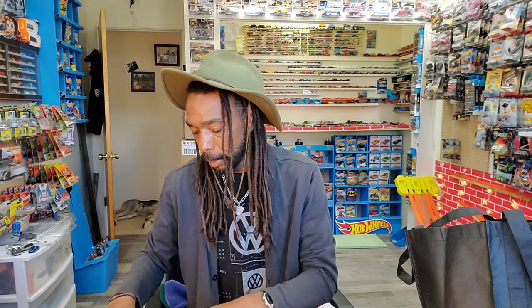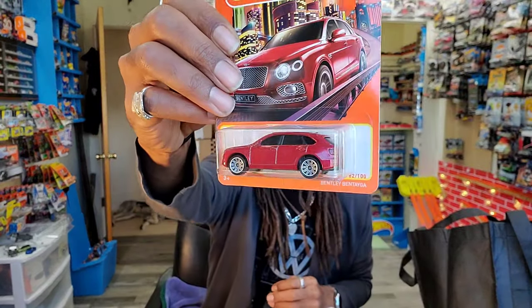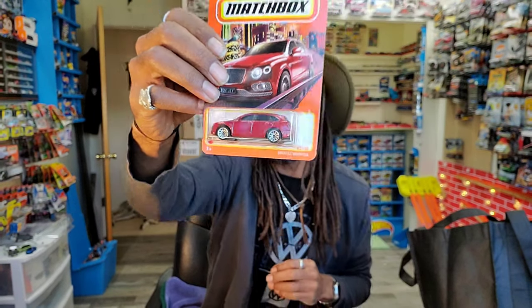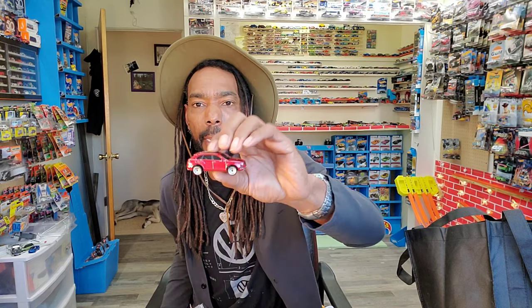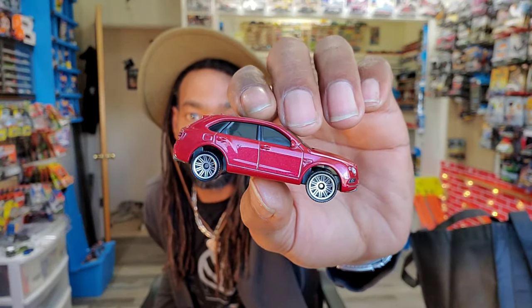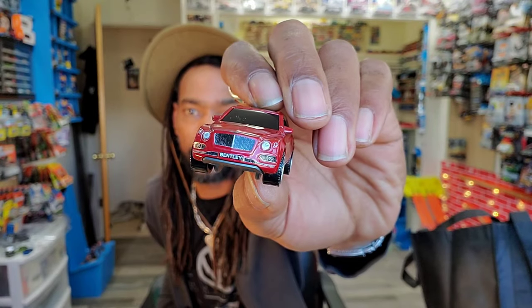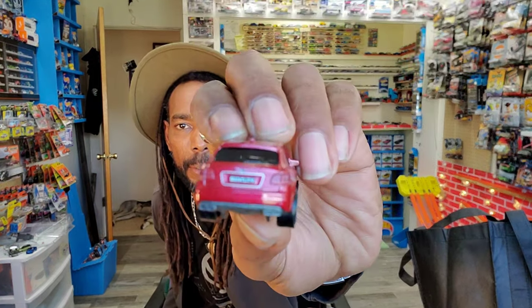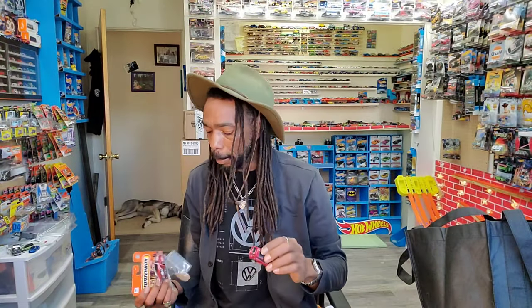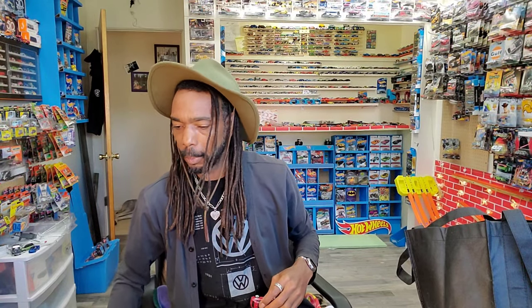So it's a couple short cards. The Bentley Bentayga. Thing is really cool. I don't know if you guys are getting this where you're at. Hold on. My bad. Now you can see. Oh, Lord have mercy. Look at that thing. Look at the front end on it. If it focuses, there we go. This is a really cool looking casting. Check the Bentley print on the back. Oh man, good job Matchbox. Good job Matchbox. Good job me.